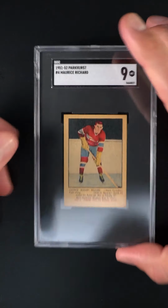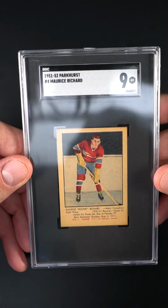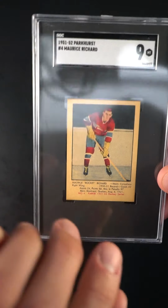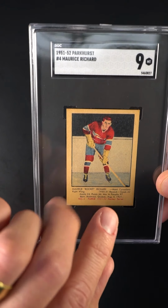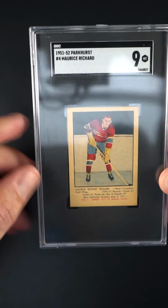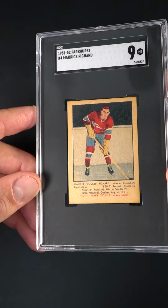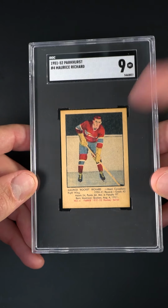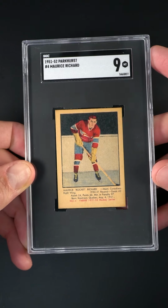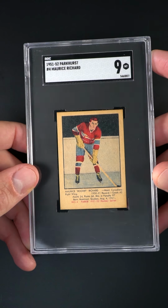But this card has attributes of a gem mint card even. Centering is almost dead perfect. The thing I like about it the most is the coloring and the print. There's virtually no print snow, no flecks, and the color is extremely vibrant. The card just pops. It's got a richness to the red and a darkness to the black. The contrast is really high. They don't often look like this.